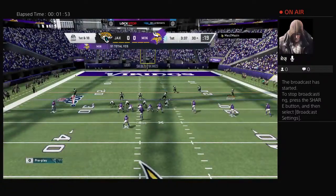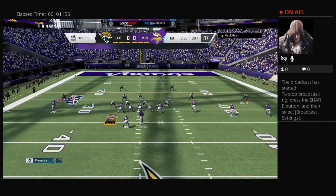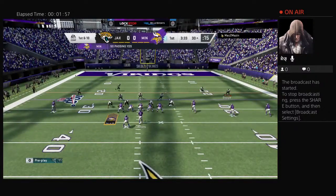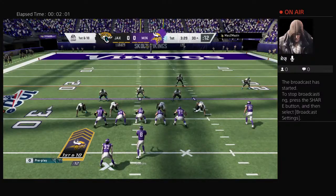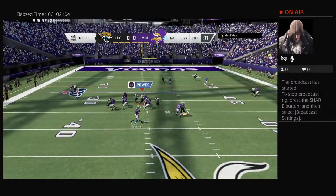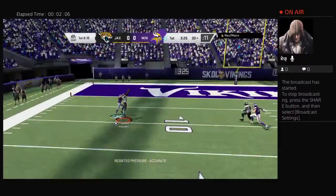Nice methodical opening drive here. They're already in the field goal range. They're in a good spot. You know that people like to take a shot in this part of the field. But at the same time, as methodical as they've been, they might want to run the ball a little bit here too.